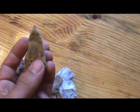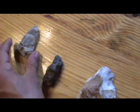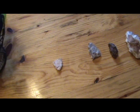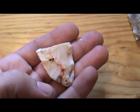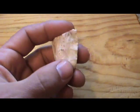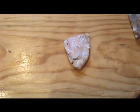Another broken tip off of a tool or something. Had a big stack on it right there. Said they broke it while they were making it. Little tip that I'd found with the probing rod.